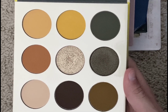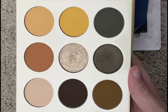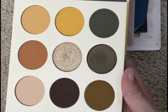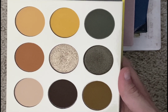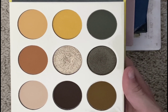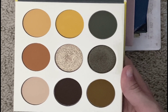Not that makeup needs to be worn during a specific season, but if I was to say, oh, a perfect fall palette, this would be it. I think these shades are super pretty, especially this middle shade right here. It is just a perfect shimmery lid shade. And the mattes in here, this is my first ever Juvia's Place palette, and I had always heard people raving about how good they were.